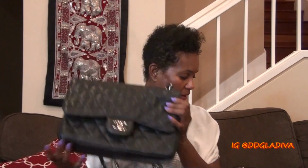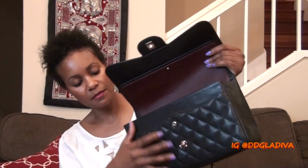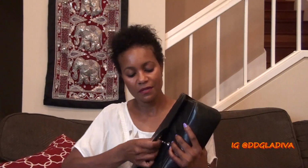So let me just show you what I would put in this bag. In the jumbo, you can fit so much more than you can in the medium size. So I'm going to put in the full-size wallet. I'm going to put in this mirror in the same pocket. I will put in this lipstick in the lipstick compartment. You can actually put in a full-size iPad if you'd like, and it will actually close.